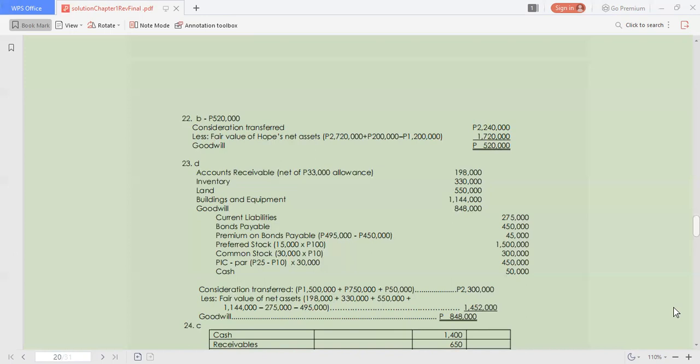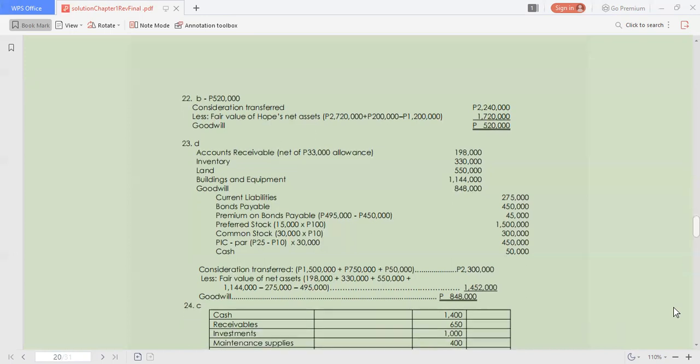So we have now the cash paid of 50,000. The consideration transferred is 1.5 million plus 750,000 plus 50,000 or 2.3 million. Then the fair value of the net assets of 198 plus 330 plus 550 plus 1,144,000 minus 275 minus 495. These are all given. So we have now 1,452,000. So the balancing figure is goodwill in the amount of 848,000 in number 23.